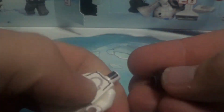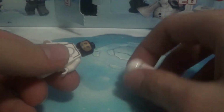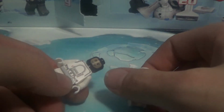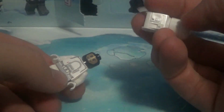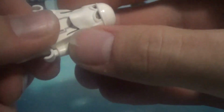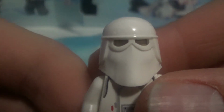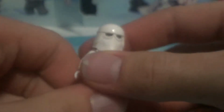Then put his face on like that. The set I got back in 2010 for Christmas never had that. I haven't had a face like that, but I guess now it does, and now it doesn't even match up. Well, his eyes can't even see, see, look. Can't even see, you have to go like that to see it, so yeah. Sick.